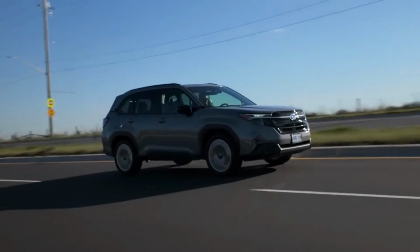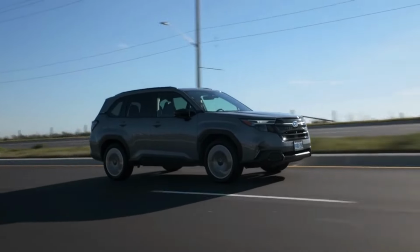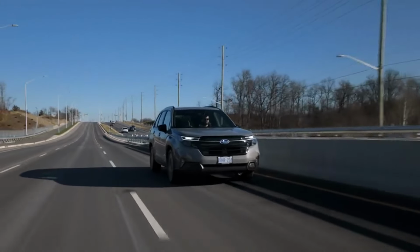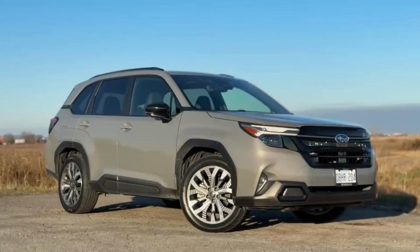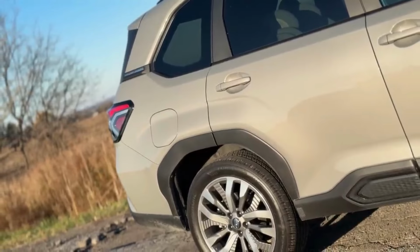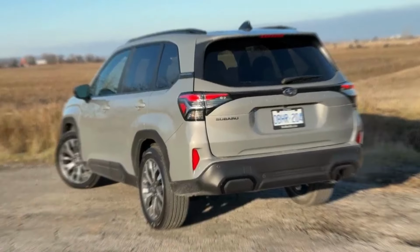Subaru's symmetrical all-wheel drive system ensures excellent traction in all weather conditions, making the Forester a solid choice for those who live in areas with harsh winters or frequently travel on dirt roads. The handling is stable and confidence-inspiring, with a slightly higher ground clearance than some competitors, allowing for light off-roading capabilities.